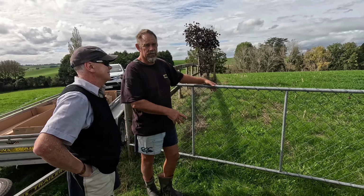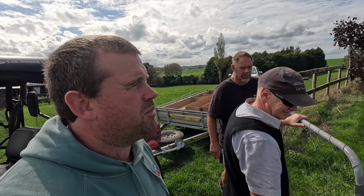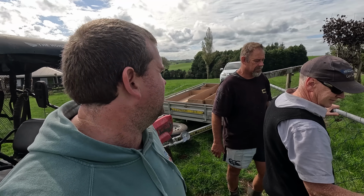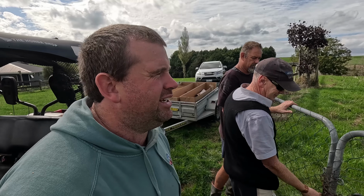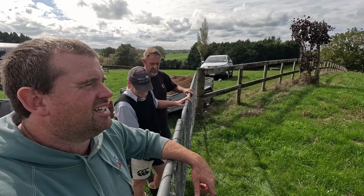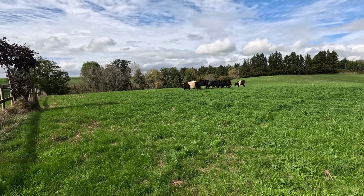Oh, definitely. We'll compare notes when we kill them and see, we'll try a bit of both. Comparing the belted Galloways and the Angus. Yeah, they say that Jersey Angus is some of the best meat out there, so it's going to be interesting to see how they turn out. But they're looking fantastic. I guess they're almost yearlings now, actually.